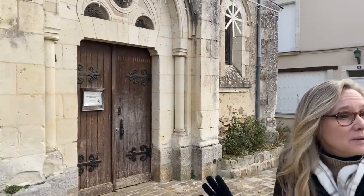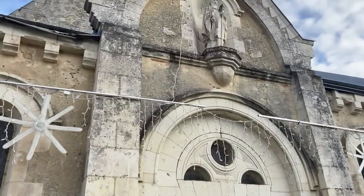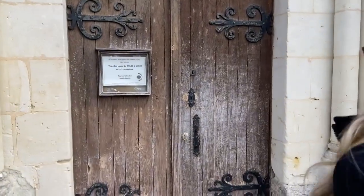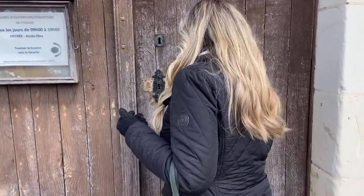So, you know what's great about these little towns? This is a really small little town, kind of like what we live in Ishmire. They have these beautiful little churches. The Marie, the mayor's office is right there. But check this out. How cute is it? And are the doors open? Let's go see if it's open. Usually churches are open. Okay.